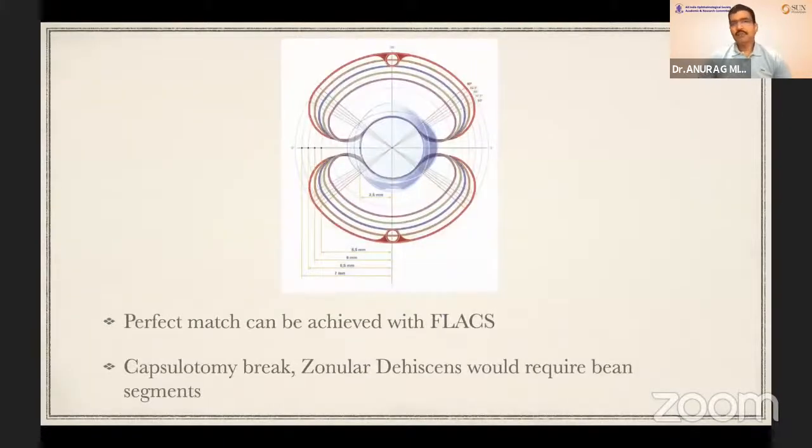If you have a desire to have a perfect match, then you also combine with FLAX. But with FLAX, you have to do the PCCC and the ACCC both with the FLAX machine. So that consumes two of your PIs, just escalating the cost for the patient.